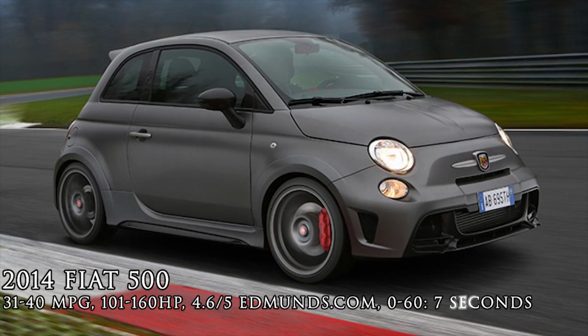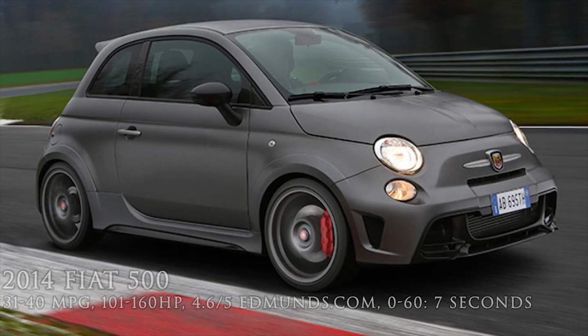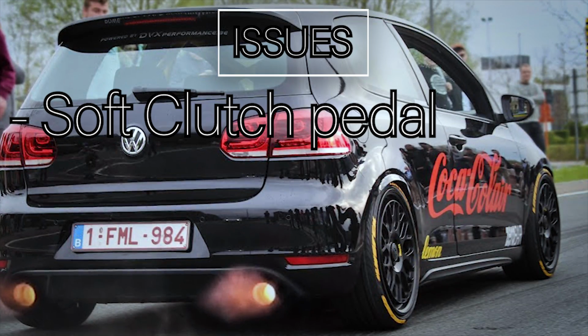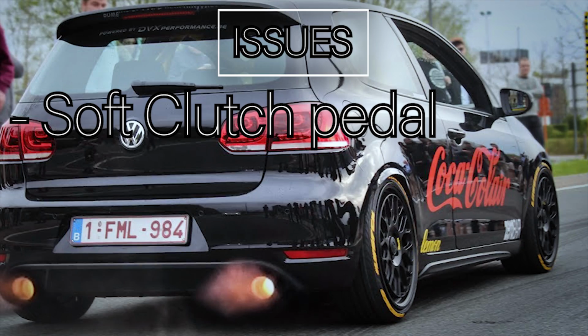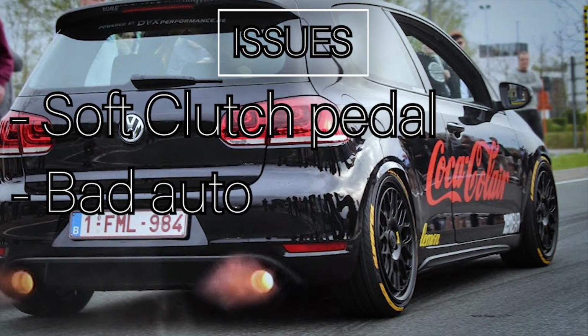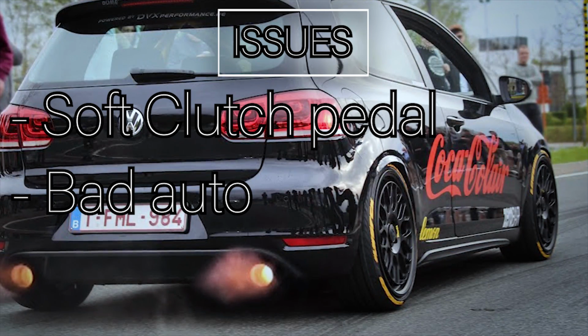Now, I like the look of the Abarth and the practicality. Used, you can find them all over. Now, what are the issues? There seems to be some sort of clutch issue when they are above 100,000 miles. The clutch pedal seems to go a bit soft, and apparently the automatic transmission seems to get a little funky around the same mileage. If I were to grab this car, I'd grab it with low miles and upgrade the clutch, and it should be good to go.